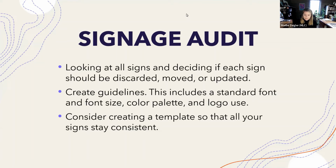So here is an idea to really start looking at your signage and seeing what your patrons are seeing, because they're not usually coming into your library every day. I mean, you might have some, but I was thinking that if you have multiple branches, it could be a good idea to consider having different librarians or branch managers do a signage audit of each other's branches.